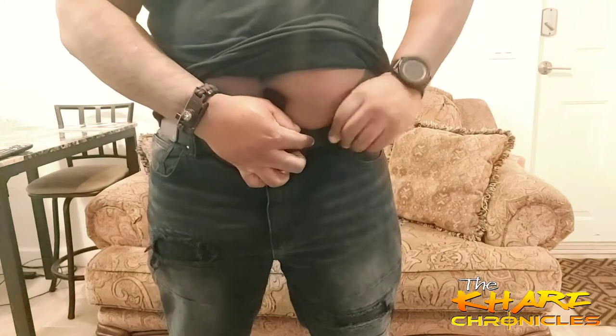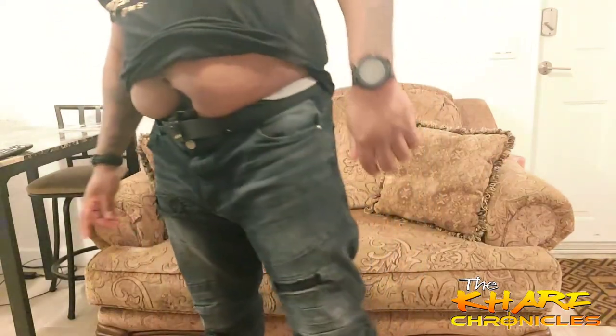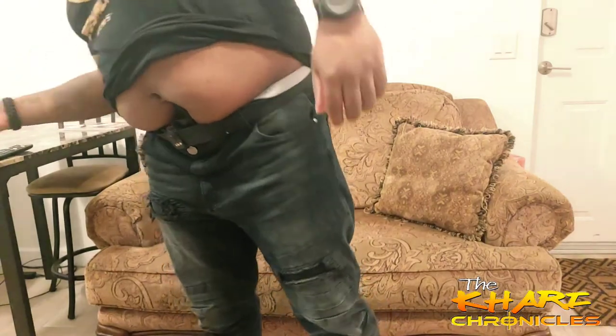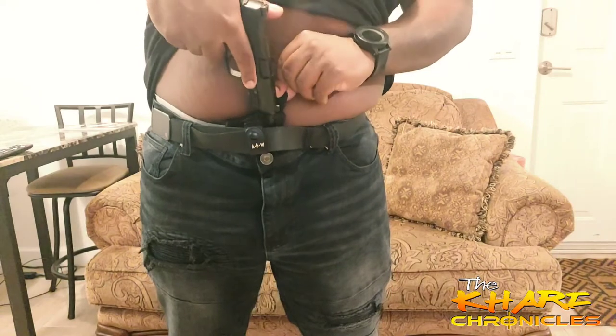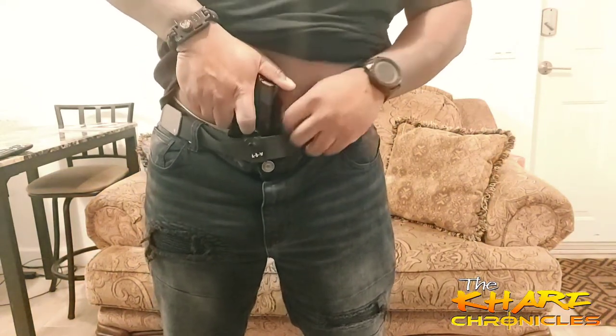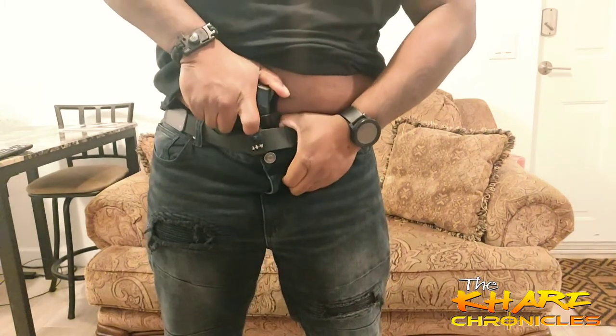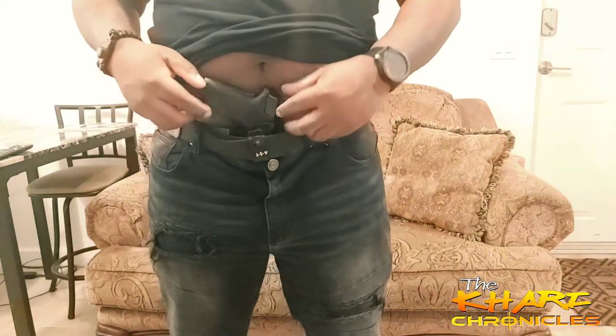Like I said, I've already let the firearm this time sit 72 hours. So I'm going to put the firearm inside the holster here. Make sure it's all the way in, not just halfway. Okay, it's all the way in there, definitely.